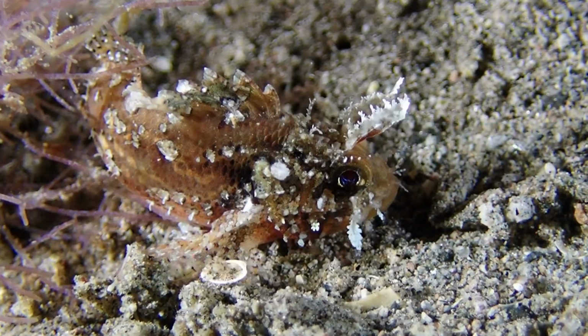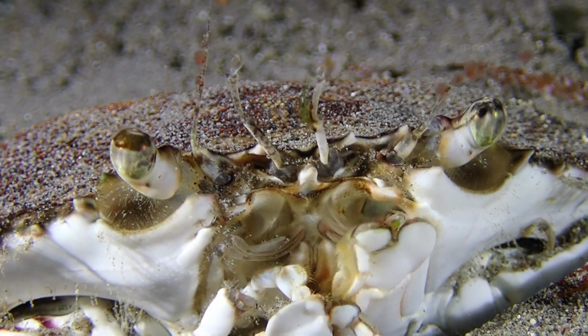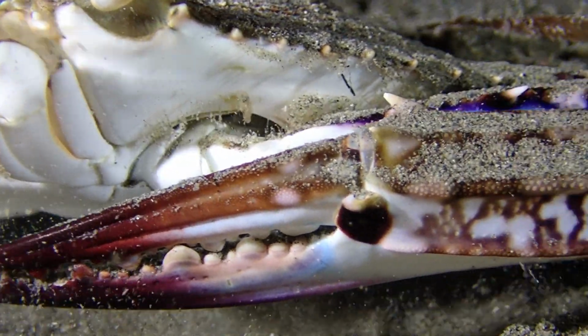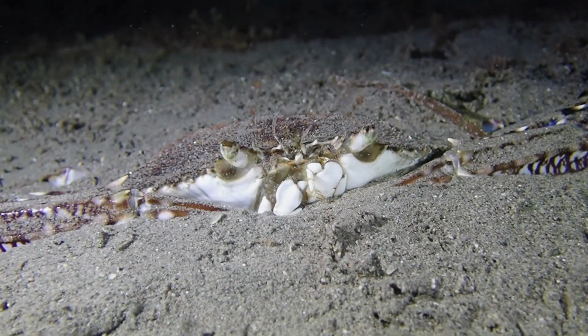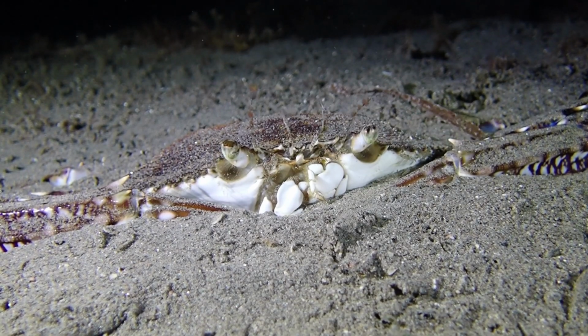So I was filming this minute scorpionfish when this large swimmer crab came and basically sat down in front of my camera, as if this crab wanted to get filmed. So, you know, who am I to deny a charming invertebrate like this crab the wish to be on video?